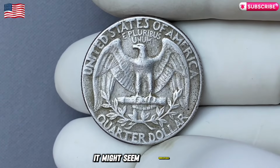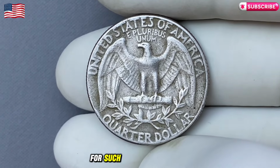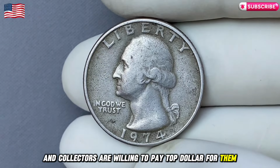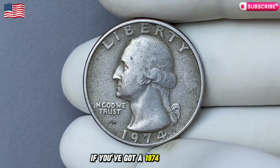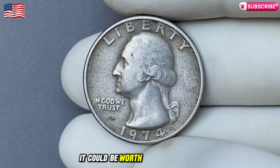It might seem unbelievable, but these rare error coins have been sold at auction for such incredible amounts, and collectors are willing to pay top dollar for them. If you've got a 1974 quarter with any of the features we've discussed today, it could be worth a small fortune.